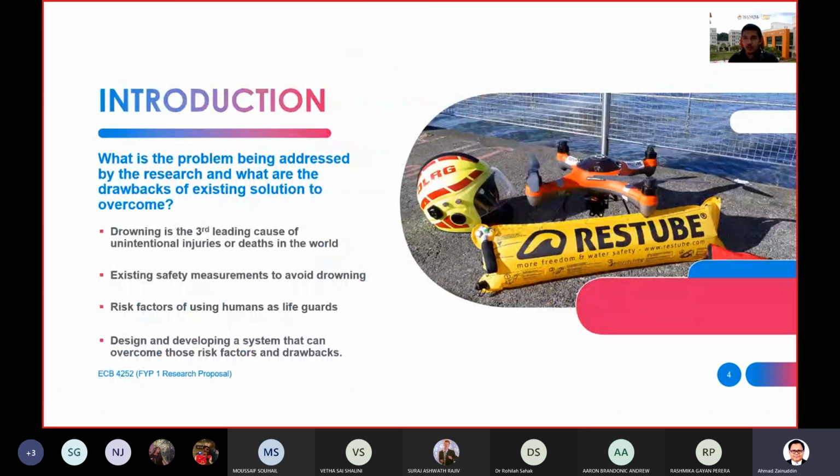In the introduction, I have covered what problem is being addressed by the research and what the drawbacks of existing solutions are. In my research, I came across that drowning is the third leading cause of unintentional injuries or deaths in the world. That gives a huge demand for this type of solution. The existing safety measures to avoid drowning, the risk factors of using humans as lifeguards, and designing a system that can overcome those drawbacks are the main points of my introduction.